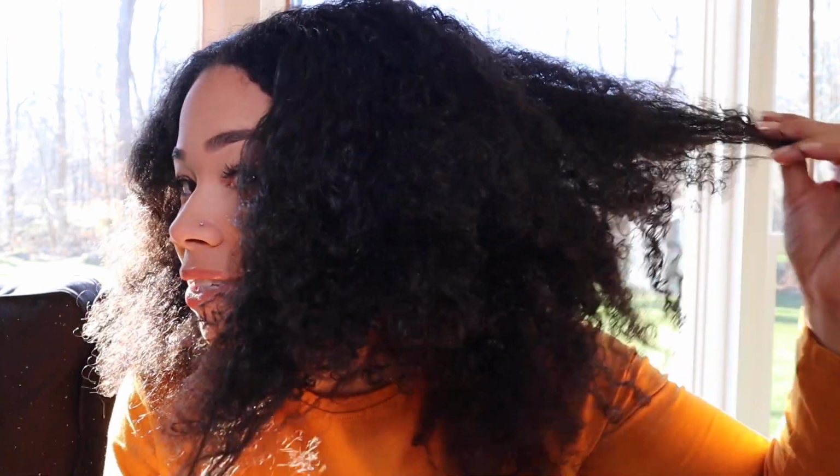Yeah, this is it. I have been sleeping with a satin bonnet, my satin pillowcase, you already know. I've been trying to preserve them, but like I said in that video, the next day when I woke up, my hair was like insane. So this is what it looks like. Little to no curl pattern going on right now. And yeah, this is it. This is what we're working with.